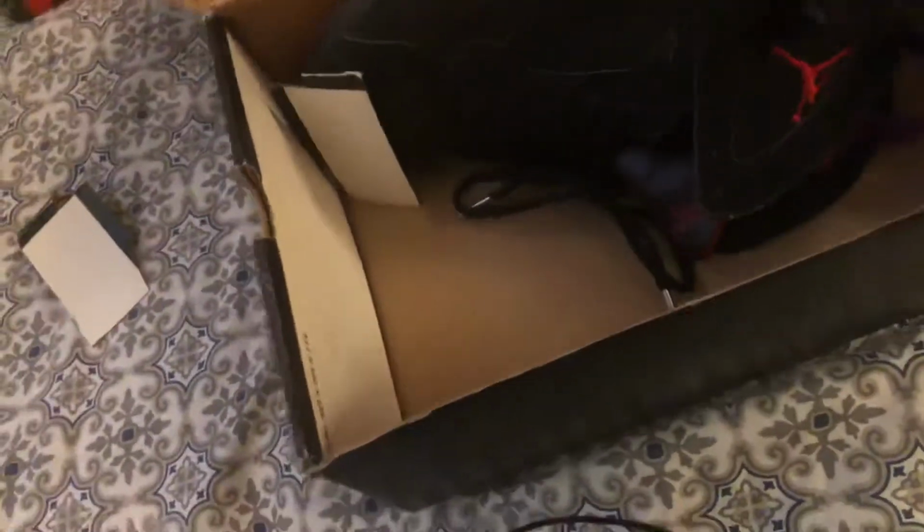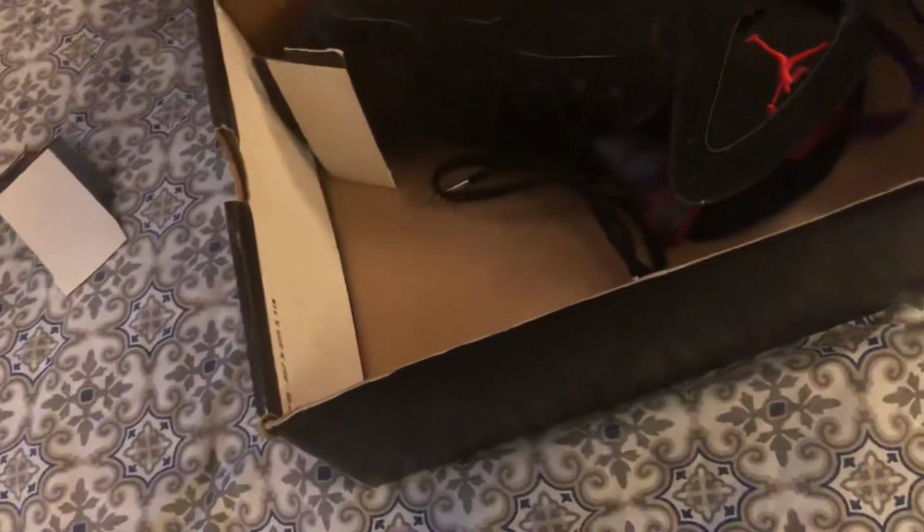Aha! I haven't seen these suckers. You ready? In a long time. Wow. Okay, got him. Let's put these bad boys here. Air Jordan 7 Raptors, size 9.